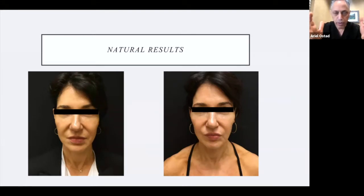Really a proper proportion to improving one's face is about really creating what I call a heart-shaped face, where an individual has a narrow chin, sort of a wider cheekbone, so that this way, that's what's created a youthful face. And if you see on the right, she has achieved that.